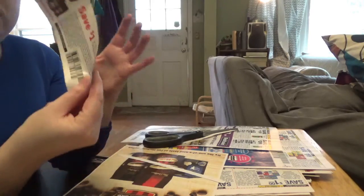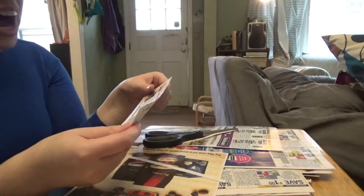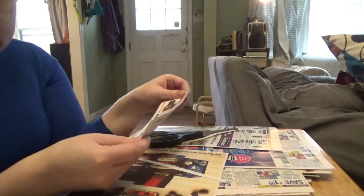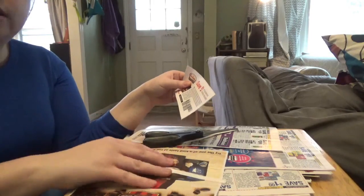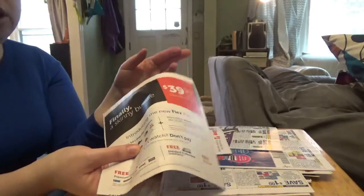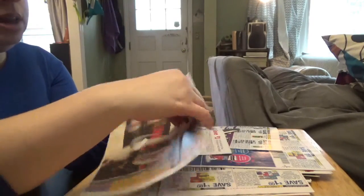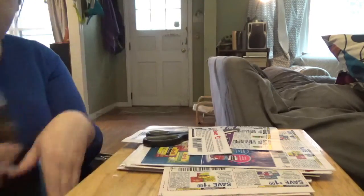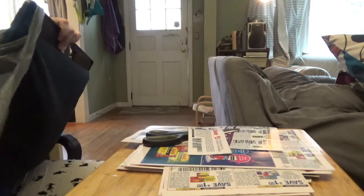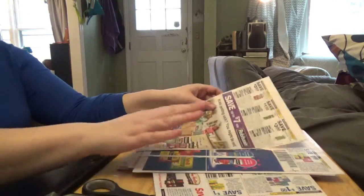Now, even though this is the first page I'm doing, and I know that first page was synced up, I'm not going to assume that all the pages are. So I check every single page to make sure that they're synced up. And then I take the extra paper, either just regular advertisements or just the extra little bits, and I put them into the garbage bag.